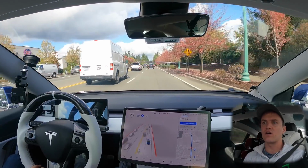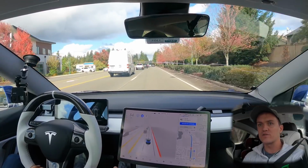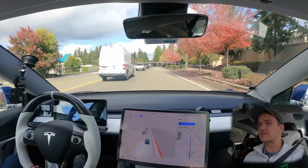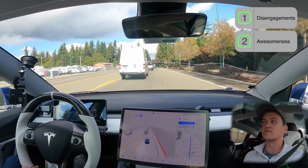Now here's a motorcycle coming up right beside me. You can see that it's right there. What's the car going to do? What's the car going to do? They're moving over, letting us merge, and now the car identifies it's going to have to merge and does not take off and go past these guys. That is so impressive. Ding.